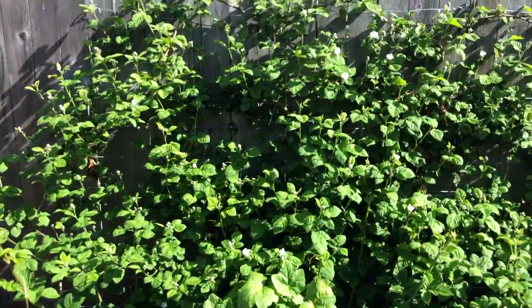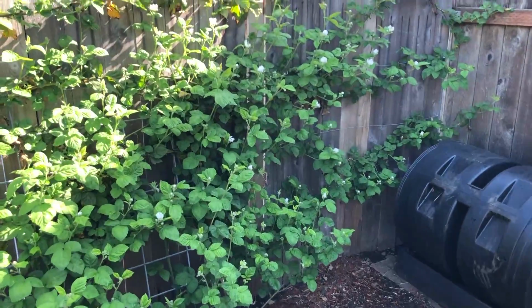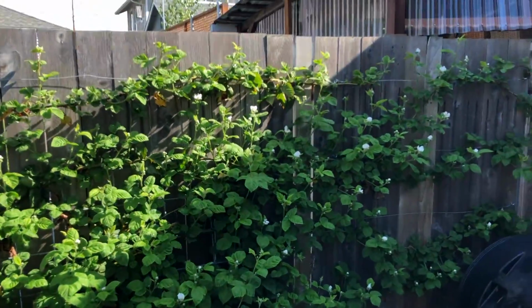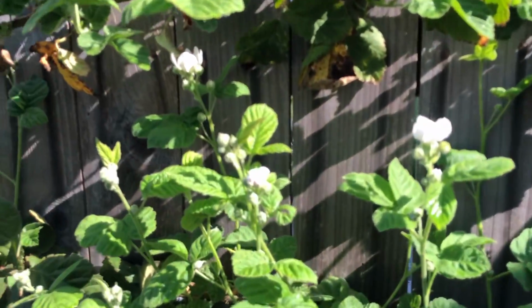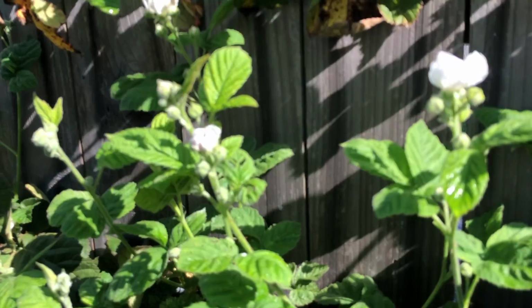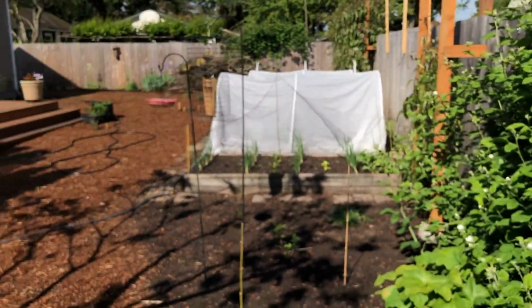Here's the big hedgerow of Marionberries with at least 12 floricanes that are covered in flower buds. It just started to bloom. I'm going to have lots of Marionberries. I need to get a chest freezer. Best Buy is sold out of chest freezers.